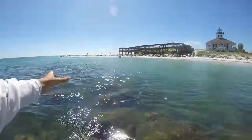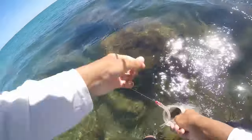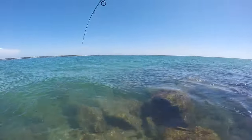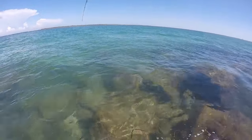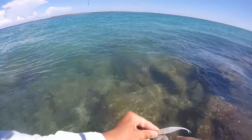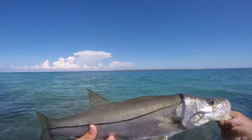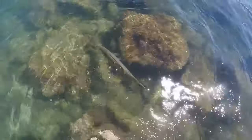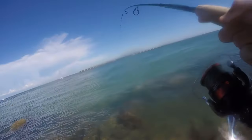There he is, coming in. And boom, got him. Number 8 of the day. That's officially the most snook I've ever caught in one day right there. Awesome. Good snook right there. Come on, buddy. Oh, there he goes. Dang. Awesome. All right, 9th snook of the day on the crab. That was funny.